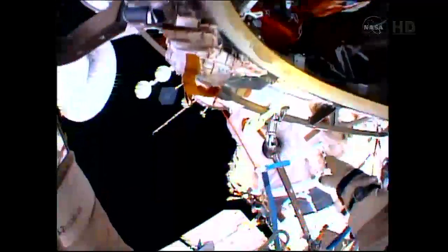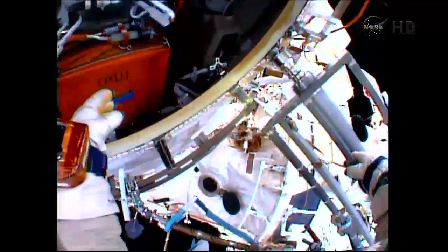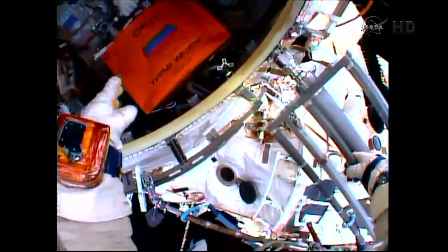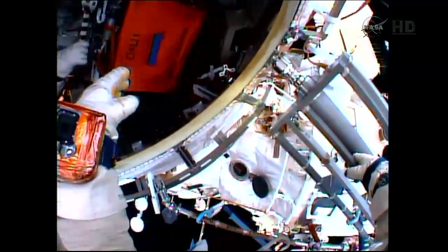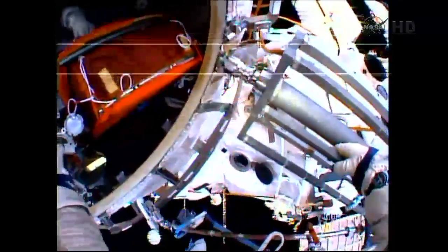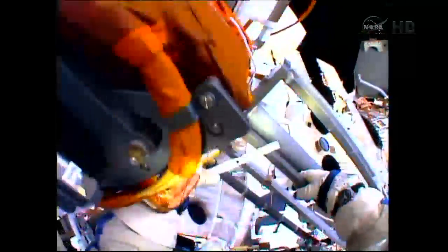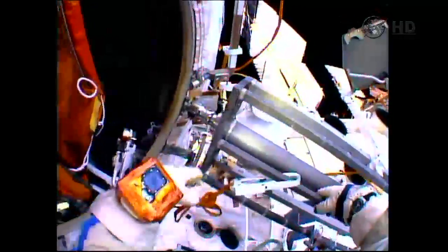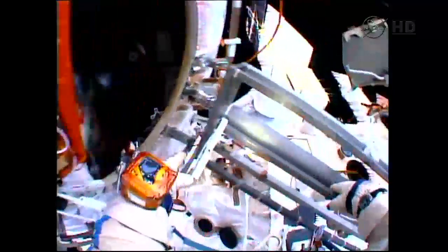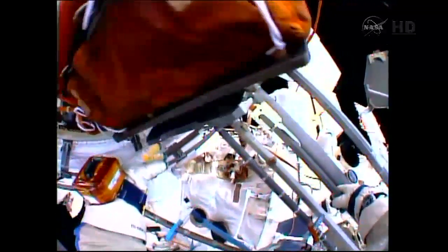Let me hand you the Expose. Okay. And I will fix the camera. Okay, that one. Once this Expose-R monoblock, this science package, is installed on the universal work platform, Skvortsov and Artemyev will connect a series of electrical connectors to make sure that the science package is receiving the proper power from the Russian segment of the International Space Station.